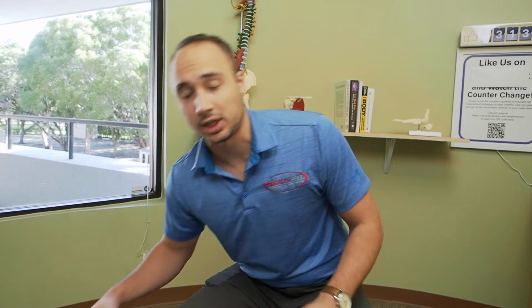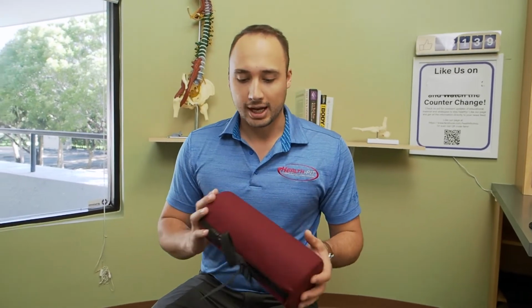We go over it in depth with our patients, but one of the most important tools that we can use is a lumbar roll. You can actually supplement it with a rolled up towel. It works really well. These are cheap. You can get them on Amazon for about 20 bucks.